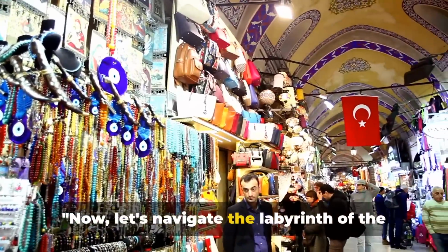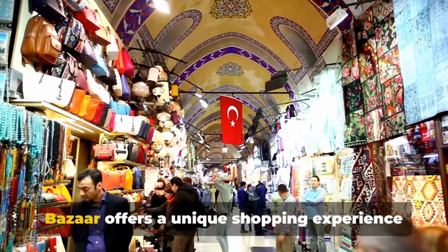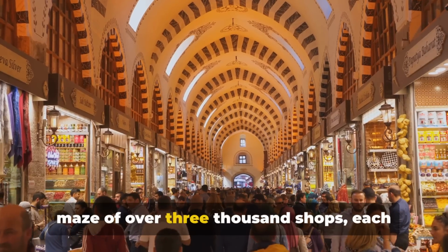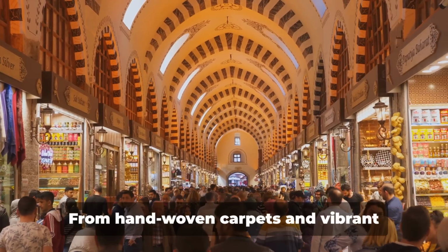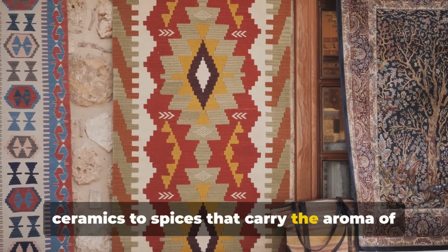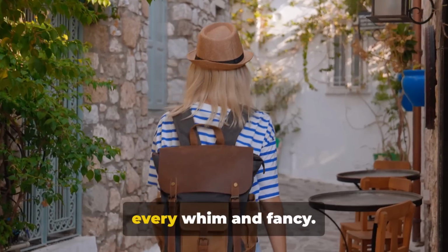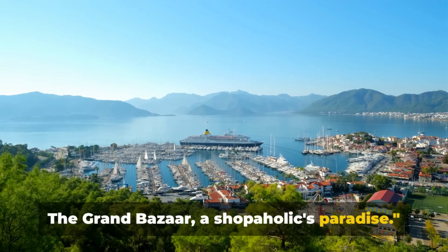Now let's navigate the labyrinth of the Grand Bazaar. A bustling hub of activity, the Grand Bazaar offers a unique shopping experience like no other. Picture yourself meandering through a maze of over 3,000 shops, each one brimming with an array of local Turkish goods. From hand-woven carpets and vibrant ceramics to spices that carry the aroma of the East, every corner promises an exciting discovery. It's a treasure trove that caters to every whim and fancy. The Grand Bazaar, a shopaholic's paradise.